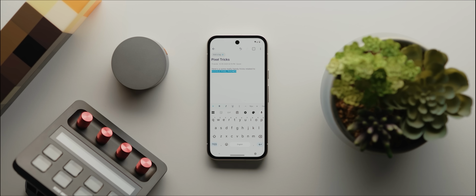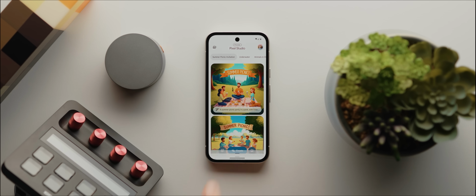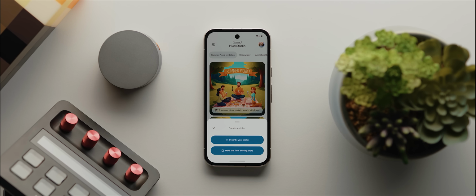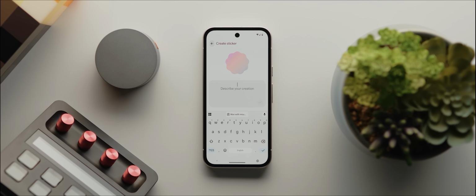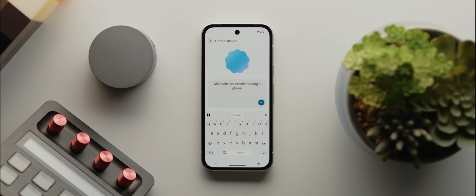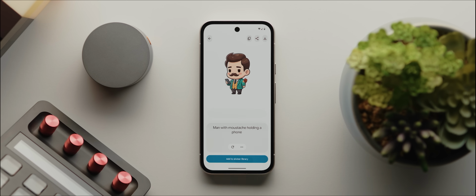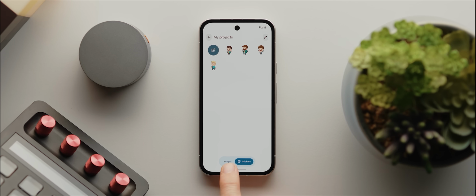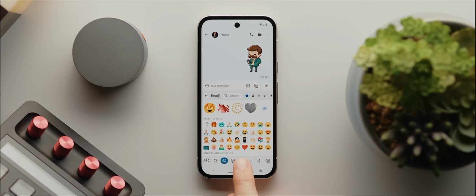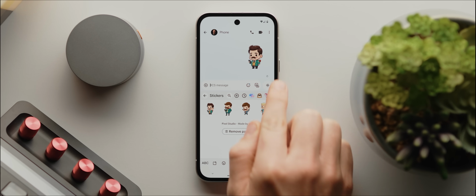Or if you're using a Pixel 9 series device, did you know that if you open the Pixel Studio app, then tap this little sticker icon here, you can create custom stickers that will then show in your keyboard? So if I tap describe your sticker, then enter the prompt that I prepared earlier, man with moustache holding a phone, then tap to generate. Once complete, all I need to do is tap to add it to my sticker library. And then anytime I'm typing anywhere on my phone, I can just tap my emoji key, then tap the sticker icon, and there we go. I can then send my custom made sticker to anyone that I like.